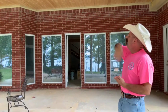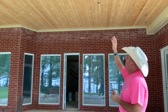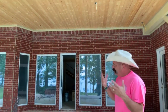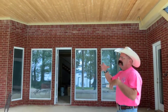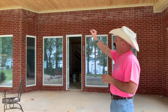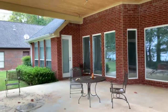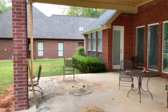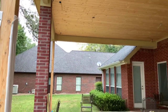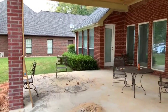You see our signature tongue and groove on the ceilings. A lot of builders do this because it just looks so much better than hardy board sheets. That'll be stained. It can be painted, of course, but that'll be stained to bring out the rich color in that against this red brick. Look really awesome. TV hanging over in the corner to watch the games out here, do things like that. But really just a big, huge spot out here that they can all sit out and enjoy, look at the lake, be on the water. Everybody can come in and out of the house without tripping over each other.